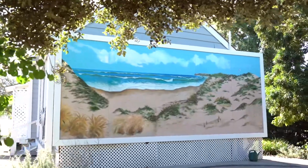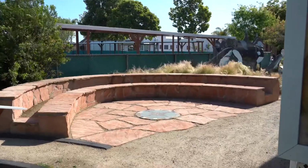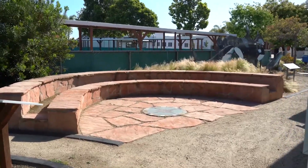Other highlights of our native garden include our mural done by a local artist of the Guadalupe Nipomo Dunes, and the amphitheater where outside volunteers can present for kids on open house days or field trips.